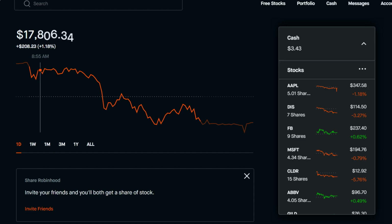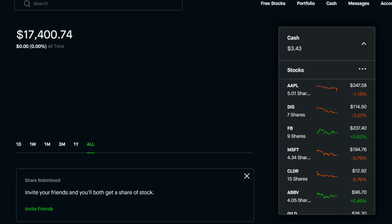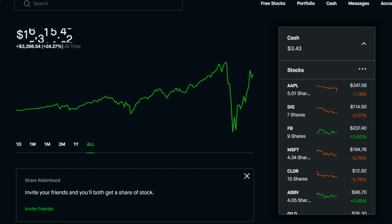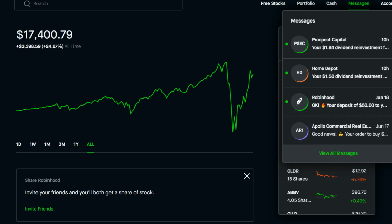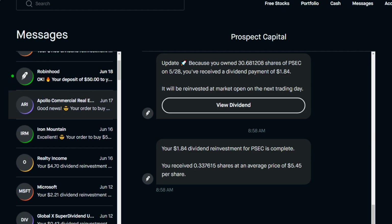So we'll start here with the Robinhood portfolio. I'll give you a little snapshot on the week, up 4.29% or $715. Pretty nice. Brings us all time to $3,398 up or 24.27%. So quality stuff. As far as moves on the week, there definitely were some moves made. There's no doubt about it. So don't be shocked here.